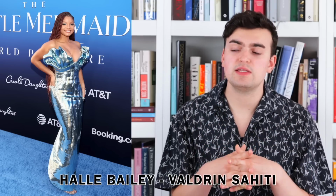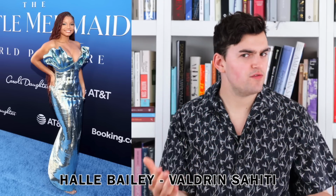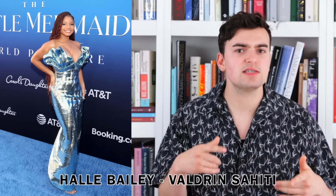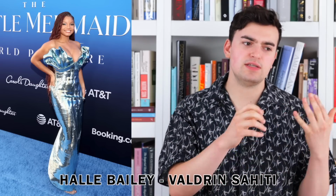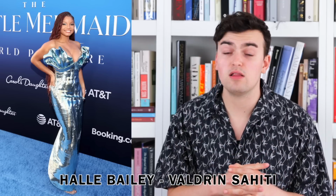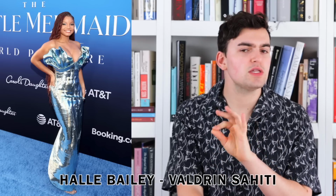First up, we're going to be talking about this Valdrin Tahiti dress. I think it was probably one of the better looks. And the thing is, she went for the mermaid theme, which I think is really smart. Again, I really think that this idea of method dressing makes sense for celebrities to play into. It's an easy way to have a simple sort of direction of what you're going to do for these press tours. I think we've seen it a lot with Margot Robbie. Recently, we'll talk about that in a little bit. But I think Halle did a really good job of doing that.